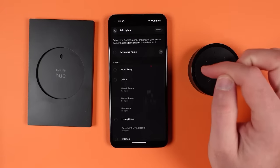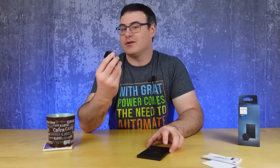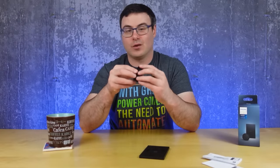So I went through the manual for the Hue dial switch, and it's actually very different than I thought. This could be used without a Hue bridge at all. You can just pair it directly to a light. So this actually removes the requirement at some level for that, as long as you're good controlling it from here.